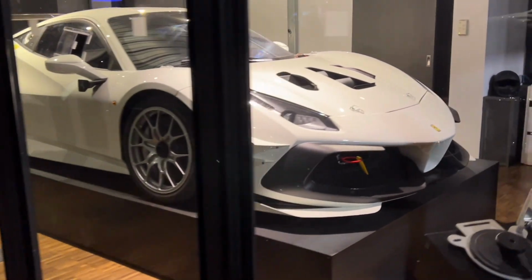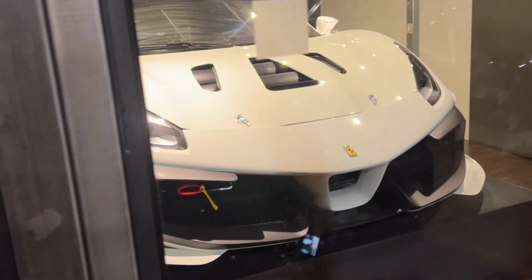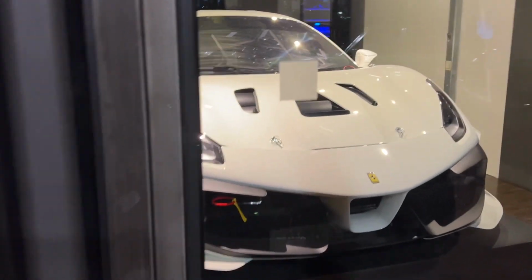Beautiful car. And if you look in this, yo, that is a GT3 tuned version. Yeah. That is crazy, dude. Looks absolutely insane. Gotta get whipping out the professional camera.